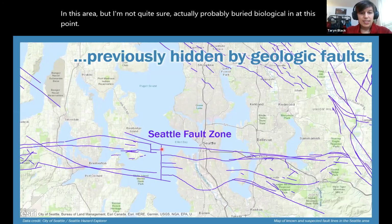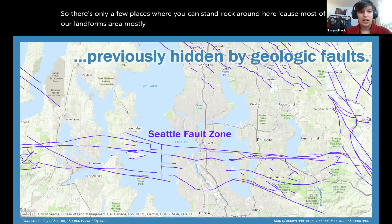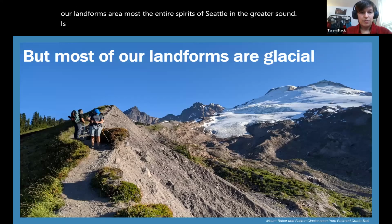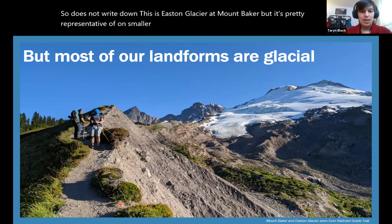So, like I said, there's only a few places where you can see bedrock around here, because most of the entire surface of Seattle and the greater Puget Sound is covered by glacial stuff. This is not quite in the Puget Sound. This is Easton Glacier at Mount Baker, but it's pretty representative, on a smaller scale, of the processes that have shaped the landscape that we have in the Puget Sound.